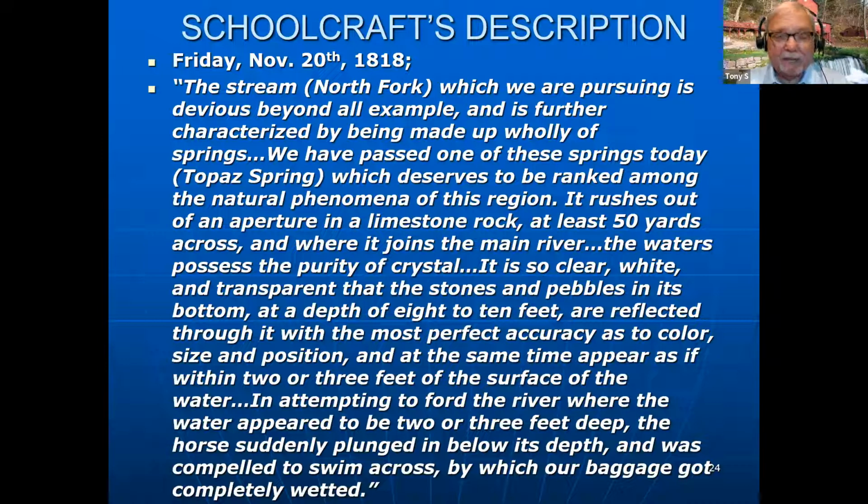I've read it several times, but I thought I'd read you a description of that river I just showed you, the North Fork. Listen to what he said, because it's true today. "The stream, the North Fork, which we are pursuing, is devious beyond all example and is further characterized by being made up wholly of springs. We have passed one of these springs today, the Topaz River, which deserves to be ranked amongst the natural phenomena of this region. It rushes out of an aperture in a limestone rock at least 50 yards across, and where it joins the main river, the waters possess the purity of crystal.